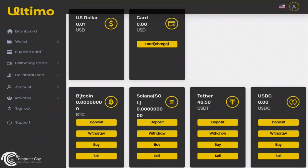So if you have USDT, Bitcoin, or whatever, you choose sell, and you can choose to convert whatever crypto you want to sell. Let's say USDT. Let's say you choose 40 US. You hit sell, boom, approximately 40 US would appear in the US dollar wallet.